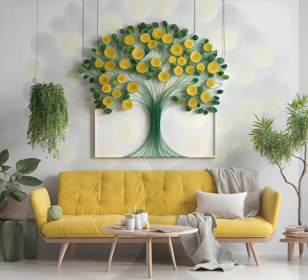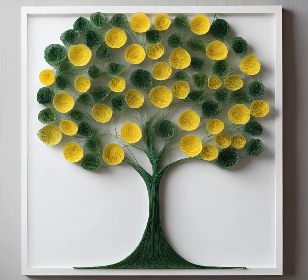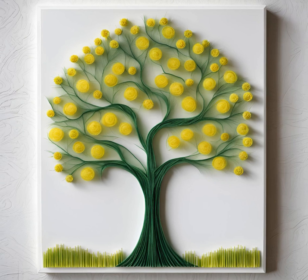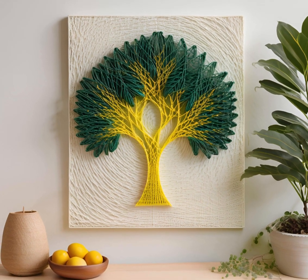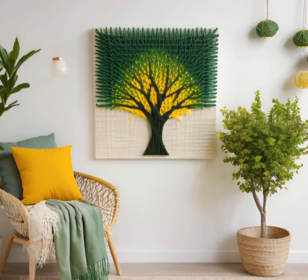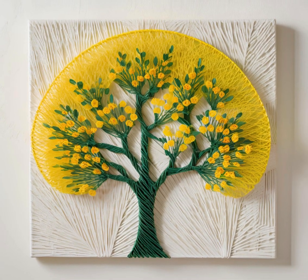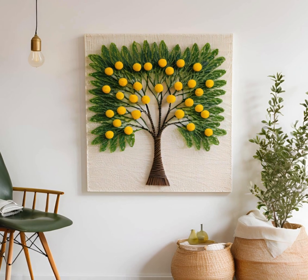Why choose tree wall art? 1. Feel of nature. It compensates for the lack of greenery in urban life. 2. Versatility. It complements various design styles, including modern, traditional, and boho. 3. Deep symbolism. Trees represent life, growth, and strength, adding positivity to your space.